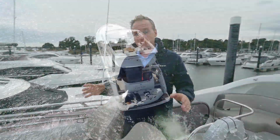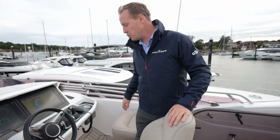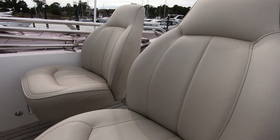So here we are on the Flybridge of Cara, and it's a really nice sociable space, couple of different zones, and one thing I like straight away is the fact you can get to the co-pilot seat without disrupting the person on the helm. It's a well-equipped helm. We touched on it down below on this boat.